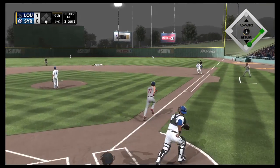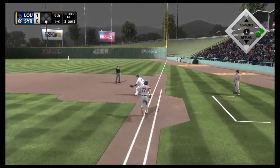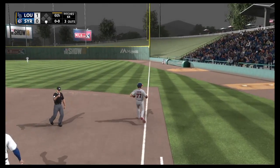Hard hit ball to second. Way to get dirty. He goes to first. Got him.